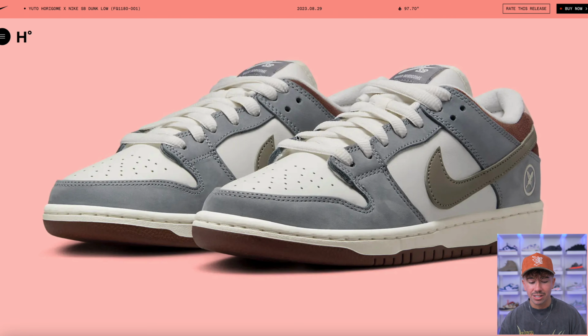There's going to be a lot of people going after them, and because it's just such a clean looking pair of dunks, I imagine it's going to end up reselling for a decent amount.